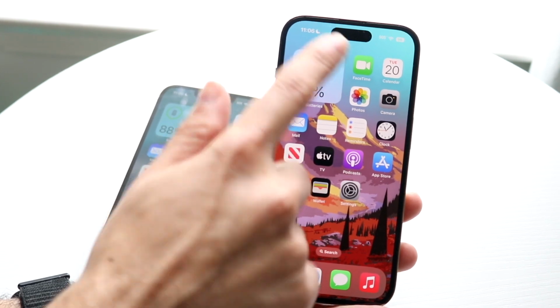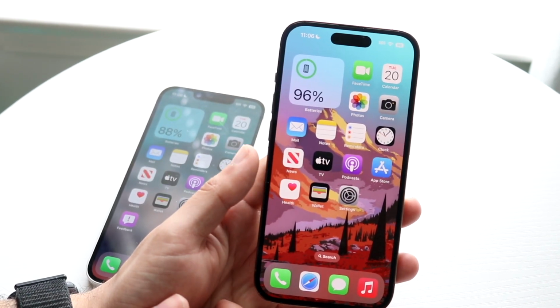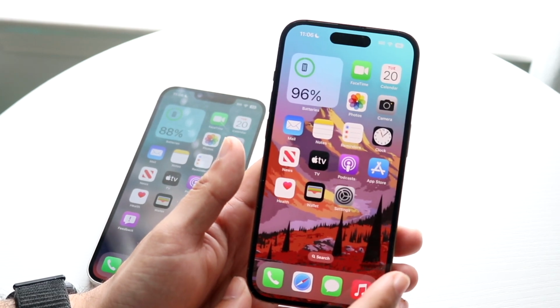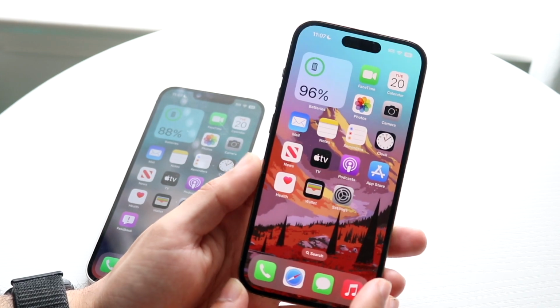The other thing is that you are getting that Dynamic Island. Personally, for me, it's not really been that big of a deal. I haven't used this phone as my personal device, but I've used this phone a lot as my secondary device. And it's good, but I don't know. I'm waiting for them to remove it, and I think that would be a bigger deal. But beyond that, it looks pretty good.